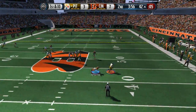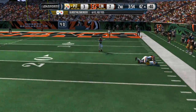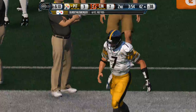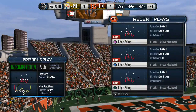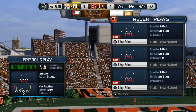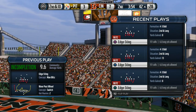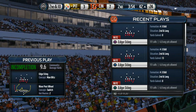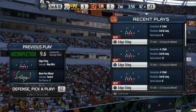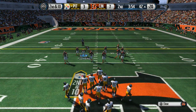Getting away from the pressure. Had it for a moment, but the ball is knocked out incomplete. You might as well catch it, because you're going to take the big hit no matter what. That time, the receiver lets the ball go because he was worried about the defender making the hit. Second down following that incompletion.